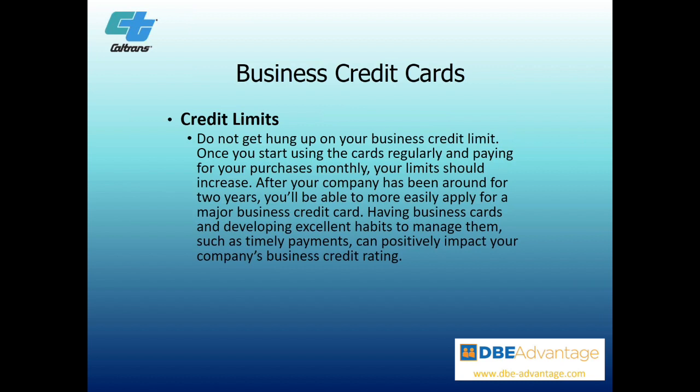Once you start using a credit card regularly and you pay for your purchases, all of a sudden you'll see that your limits on your credit will be increased. If your company has been around for a couple of years, you may more easily apply for a major business credit card. This again is another way to develop the habits you need to be able to go with a good company business credit rating and get more money to grow your business.